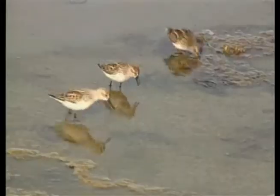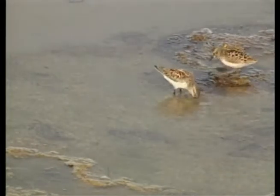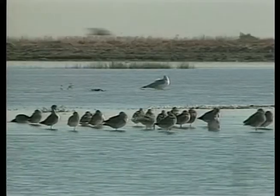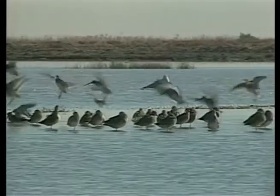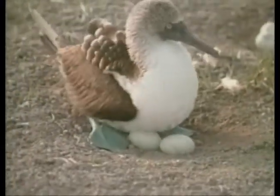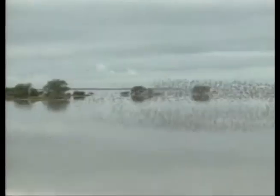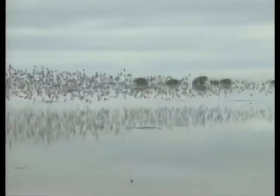Migration is one of the most astonishing natural wonders of our world. Why would a western sandpiper, weighing only as much as 6/4, fly 4,000 miles to the Arctic tundra? Well, for food, of course. As seasons change, so does food supply. Shorebirds must migrate from breeding grounds in one climate to those in another climate to ensure they will have the food they need to survive.